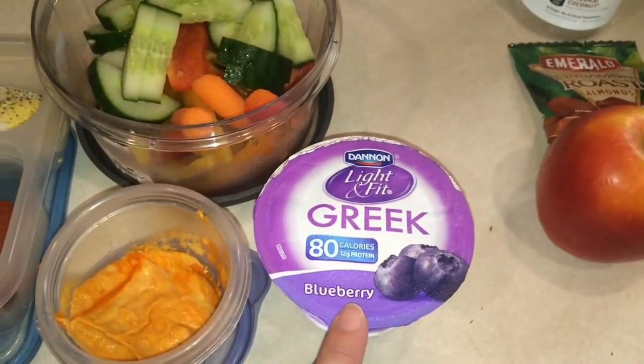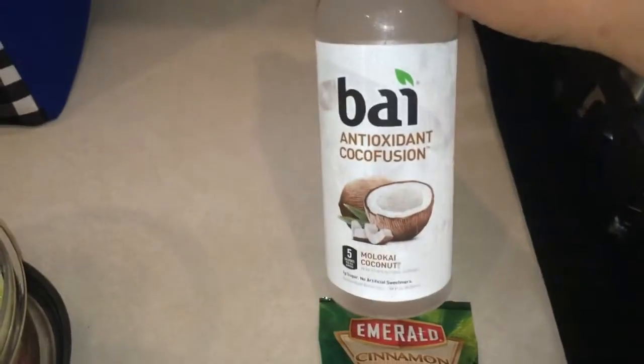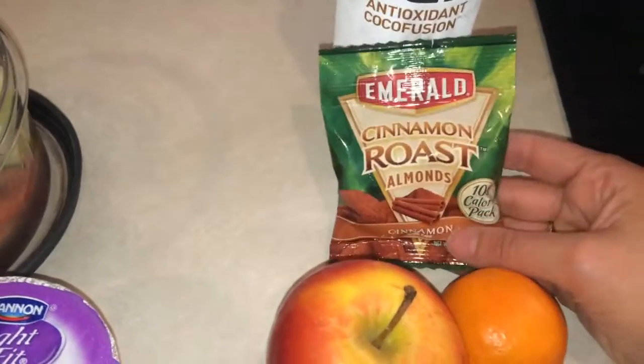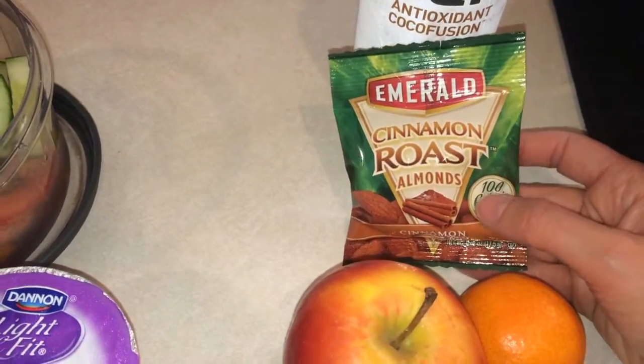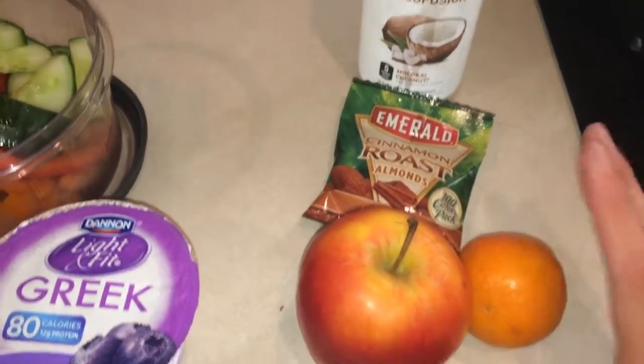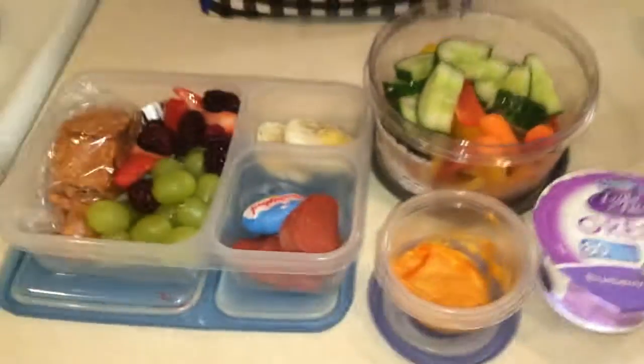I bought just as many as normal, but I think I ate a lot more through the weekend. And I am going to take a yogurt, so for 2 points. Then for my breaks today, I am going to take one of these drinks. This will be 1 point because I'll drink the whole thing. I have some of these cinnamon roast almonds, so these are 3 points. And then an apple and a clementine. So this will be probably my snacks and then my lunch.